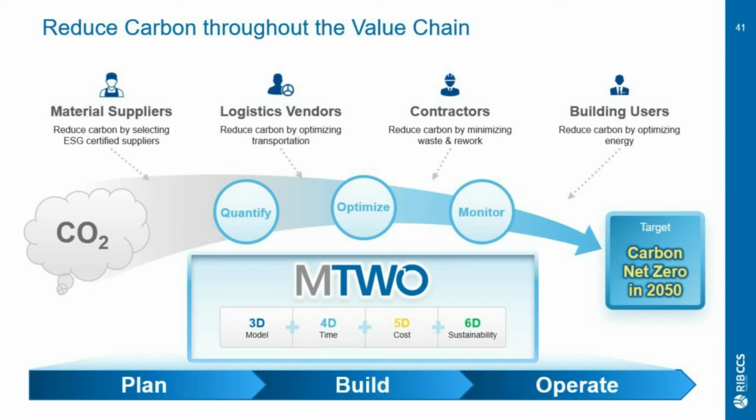And the impact of that is certainly going to be well felt across the industry. Across the plan, build and operate phases of a construction project, we can reduce carbon by engaging our material suppliers to reduce the carbon that's embedded in the materials, and selecting suppliers with low carbon footprints. We can choose better logistics processes by lowering the amount of transportation that goes into bringing materials to site. We can work with contractors who are willing and able to minimize rework, minimize waste, and lower carbon footprint. And ultimately, it's about working with the building users, the owners of the assets, so that we can reduce carbon during the operations phase. And we do this through 3 key things: 1, quantifying the carbon footprint, optimizing that carbon footprint, and then monitoring that carbon footprint so that we can collectively contribute to a carbon net zero position in 2050.